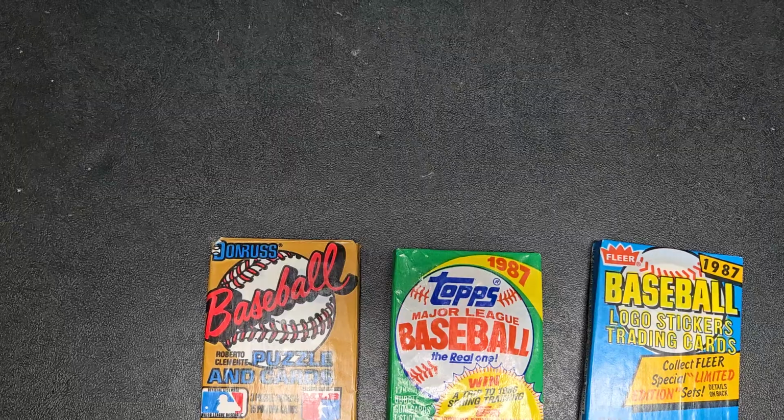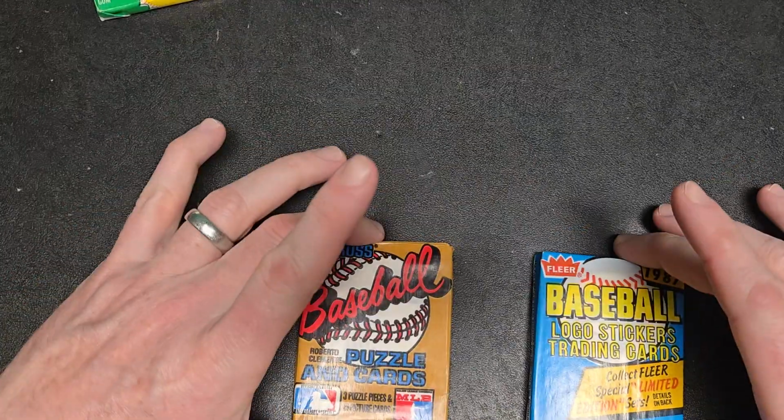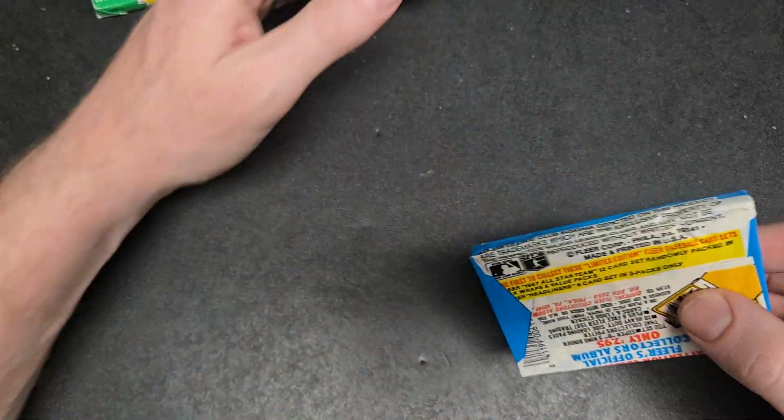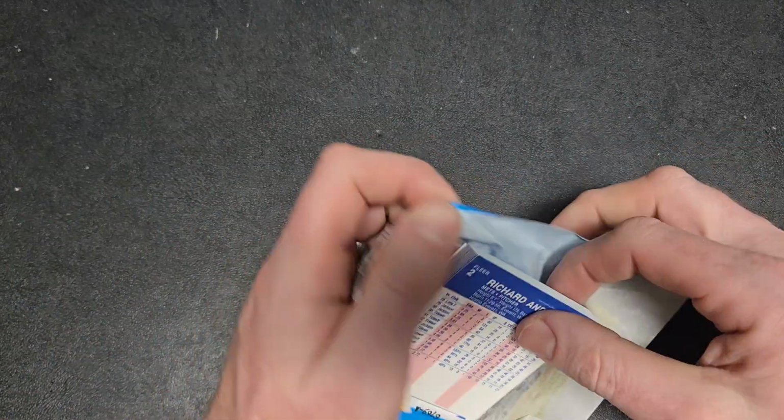87, Donruss, Fleer, Topps. Save the bubble gum for last. Get off the camera.